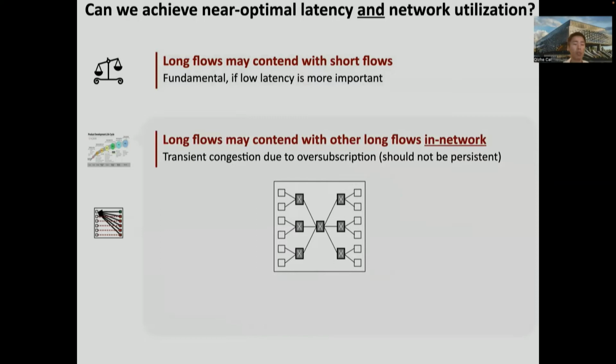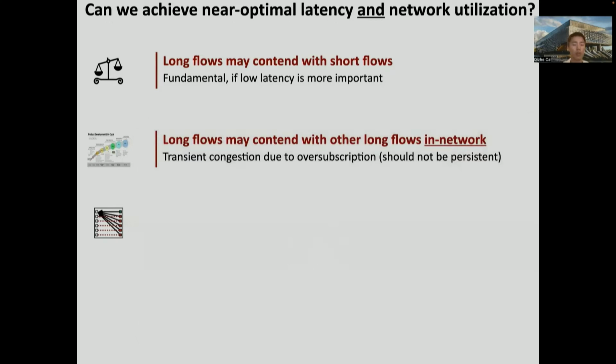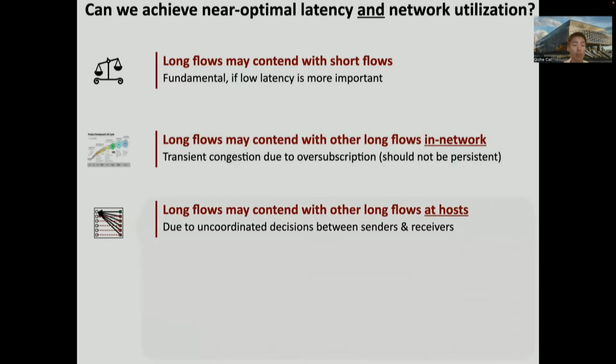The second problem is that long flows may contend with other long flows inside the network. Even when using per-packet load balancing, long flows may observe transient contention, for example, when network topologies are oversubscribed. Ideally, when such contention happens, we want to ensure that the contending flows quickly converge to rates such that the sum of the rates is equal to the outgoing link bandwidth. For instance, in this figure, one ideal solution is for the two flows to quickly converge to a rate equal to half of the egress link bandwidth.